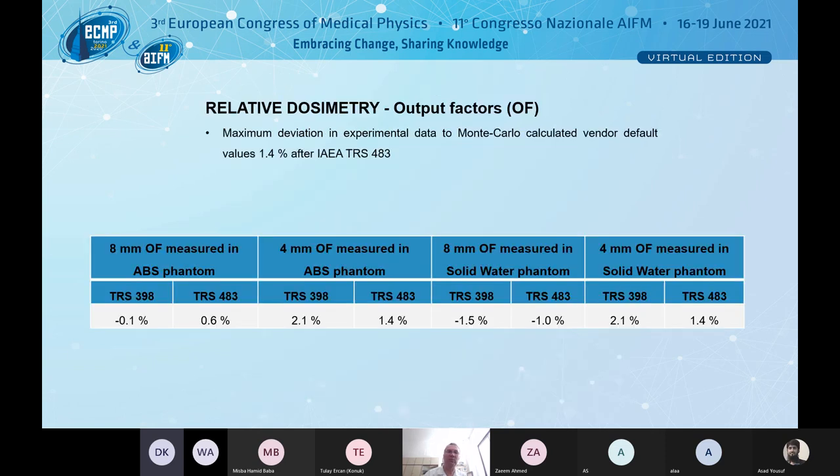Significant error can be done if you would do output factor measurement and use wrong detector. Here I also did a little bit of an exercise. For 8 and 4, I did measurement in ABS and also used both the non-corrected for small field and corrected, and the same in solid water. It is necessary to say that all data which comes here are measured with a micro diamond detector. If I didn't mention it before, it should be on the second slide.